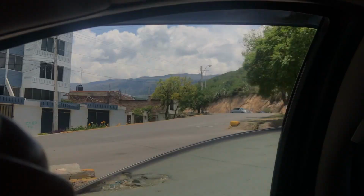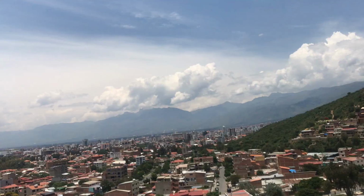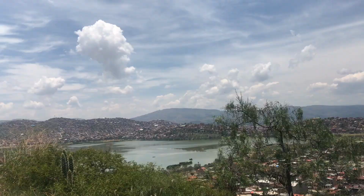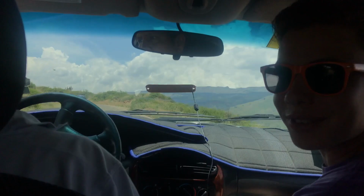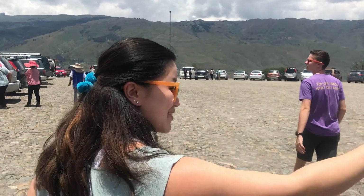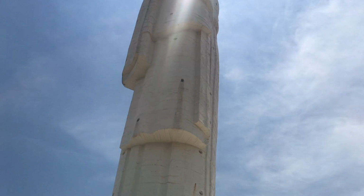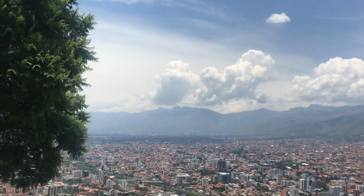Don't leave me behind with an alpaca in the mountains. So we are taking a taxi up to see Jesus. It's so pretty. It's so beautiful. There's Jesus. Take a paseo. Now the tall building, that is the botanical gardens right there.